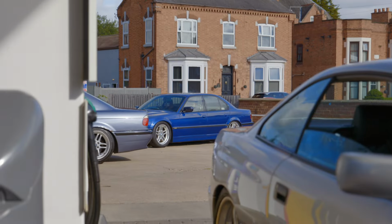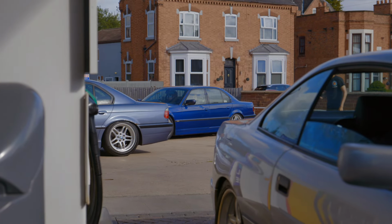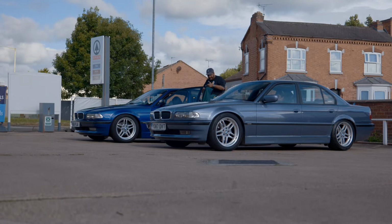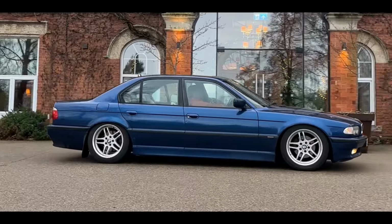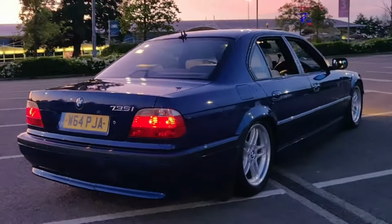As you guys might already know, Manoj and I both own an E38 each. Manoj owns a 735i Individual in Avus Blue, an absolute stunner of a car, and I own a 728i Genuine Sport, which is in Steel Blue. So in preparation for the 7 series event, we have to get these cars detailed.